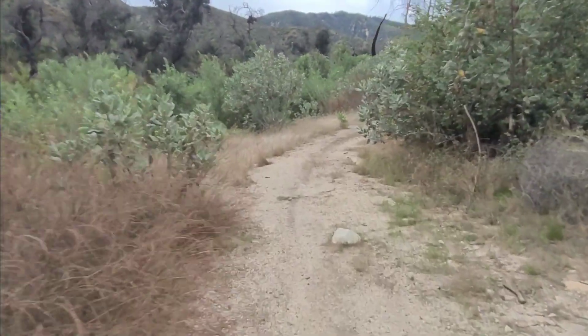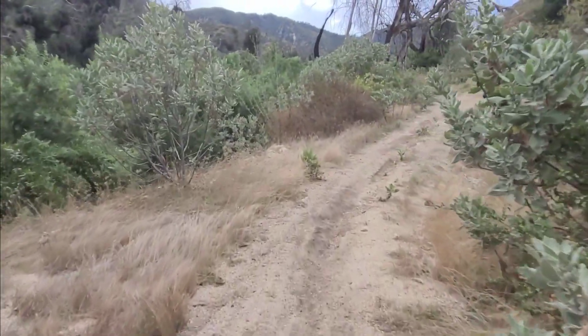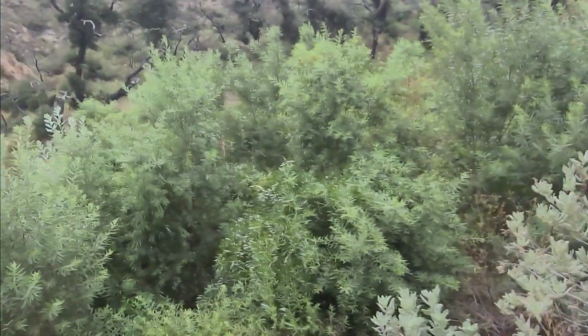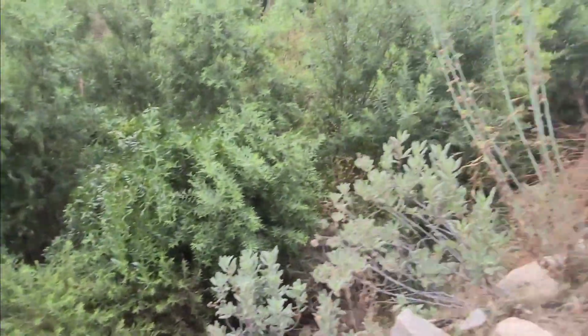Want to be careful on the left here because you can probably hear it in person. There's the creek running down there, and this cliff is a pretty steep drop off. I had my camera mounted on a pole, so I'm not just hanging over the edge like this.